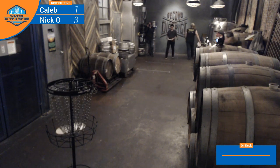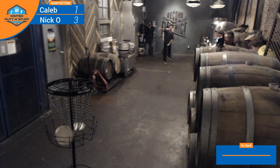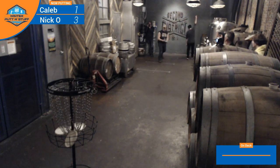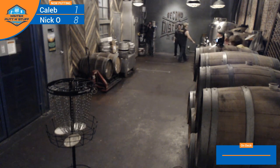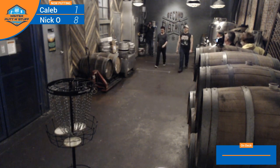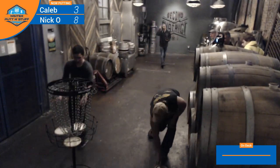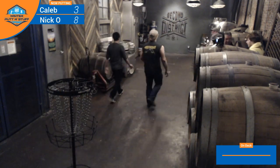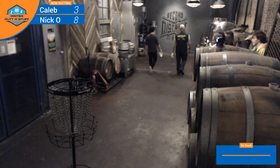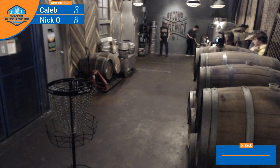Caleb's not giving up, though. There's no reason for him to. Consistently one of the best putters here. Nico squeezes that one in there. Interesting here. So Caleb down by 5 points. He's going to need to make both of these 30-footers. Nick O, all he needs to do is make one of these 30-footers, and he's going to walk away with his first win of, I think, his entire Putt and Stuff career.